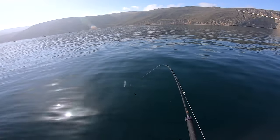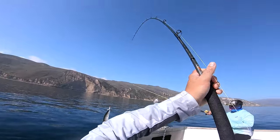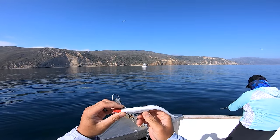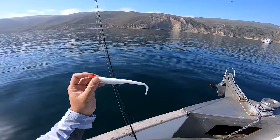Kuda! Ooh, that's a good one right there. Look at that. Nice. There it is. This is the Guggen Squad 7-inch fluke style bait in like the white ice. It's doing work right now, guys, doing work.